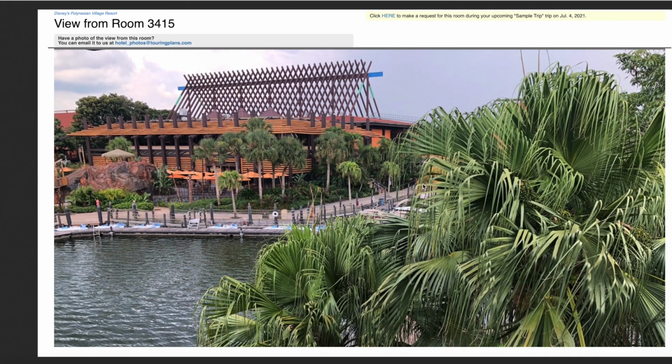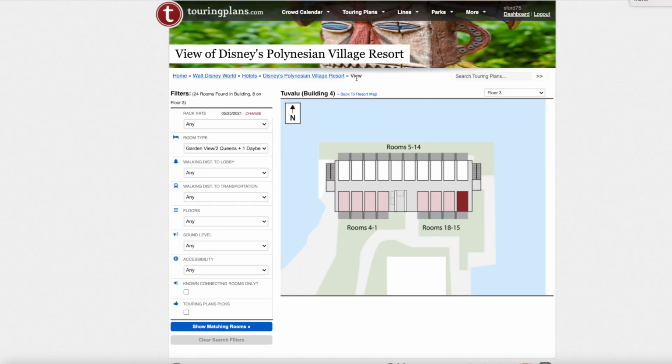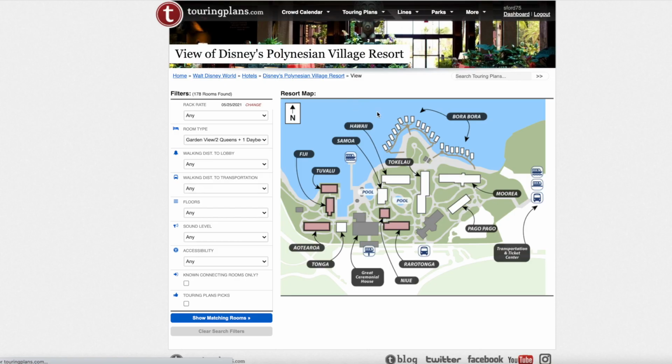room. So again, this would be something that I would not recommend in this building just because of the location. It's so far. But if you are someone who's going to spend a lot of time in the room, then maybe that would be for you. Same thing goes for Fiji.